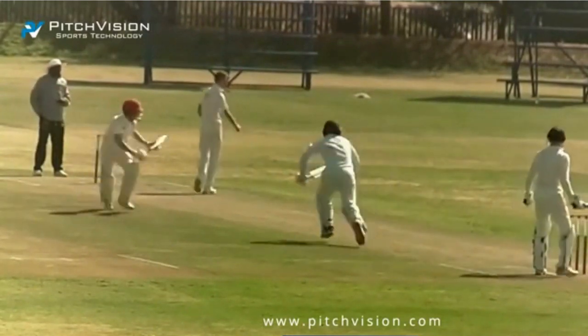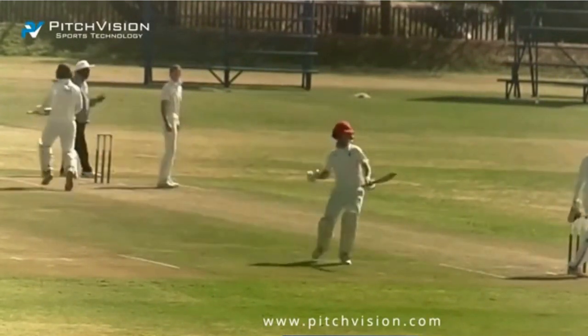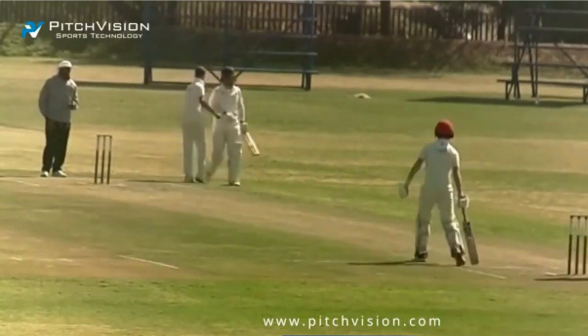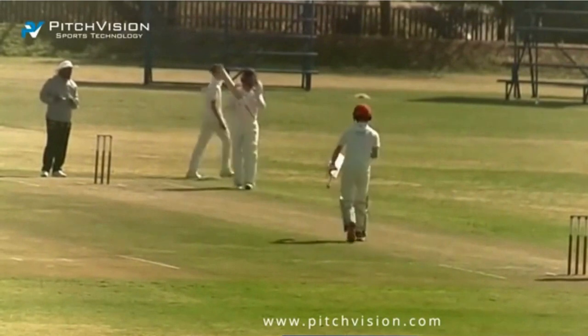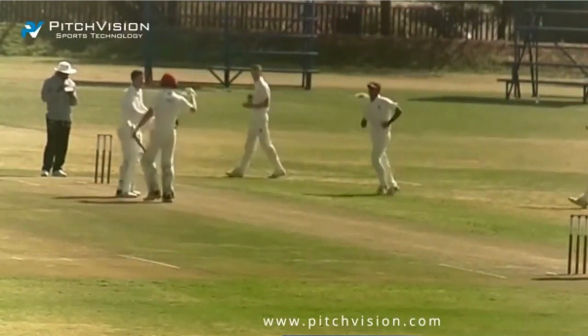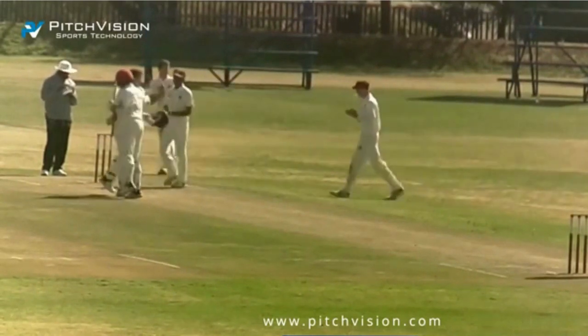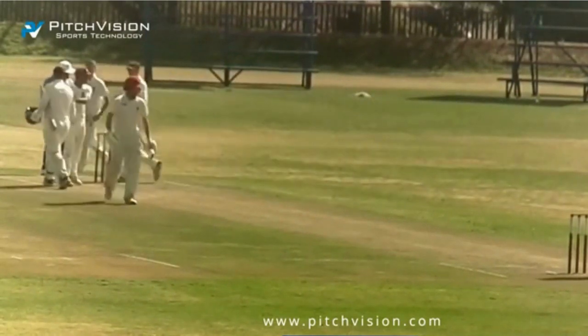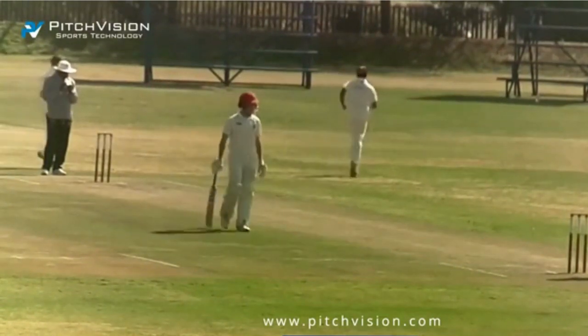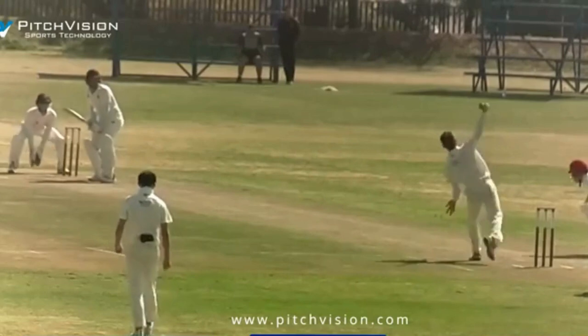Chad Mason again, and that one's just dabbed. It's a misfield there. They're going to scamper through for the single, and there it is. Century. And look at his batting partner, Hilton. He's very happy for his opening bat, Michael Holmes, and he acknowledges the crowd. A great century there from Michael Holmes. And Kez are exerting pressure here on Maritzburg College. It's been a great knock.